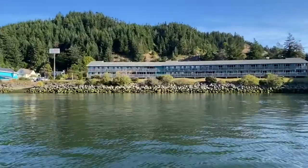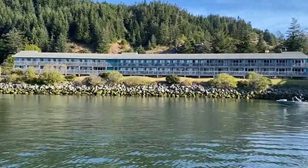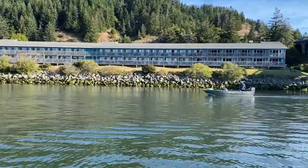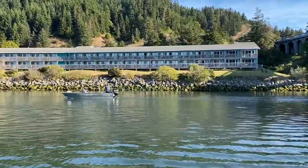Here's where we're staying. It's called John's. We're on the top deck over there, about in the middle. Right where all the fishing action is. Sit right on the deck and watch everybody fish.